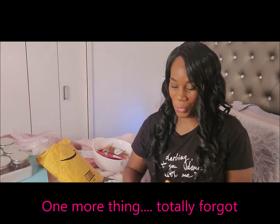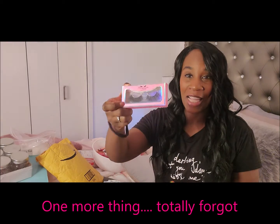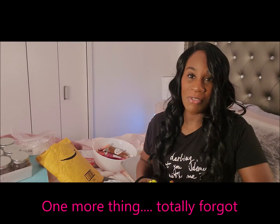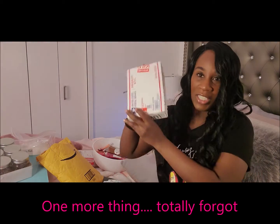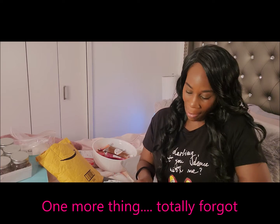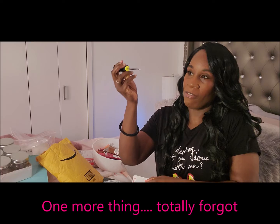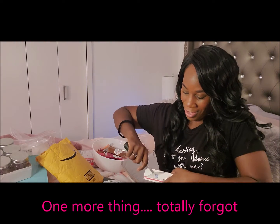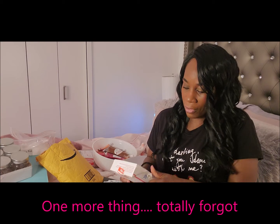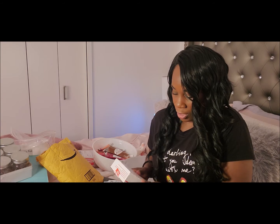I just got a package for my lashes. I just showed you my lashes. This is what I have in addition to my lashes. I didn't even open up the box yet. It literally just came, so I'm going to open the box on camera. I'm opening it now. I totally forgot, I left this package out. I just got it today.